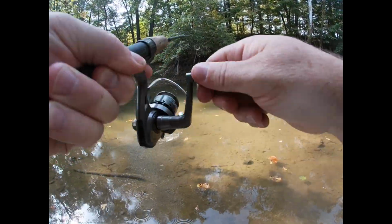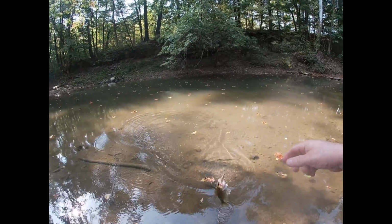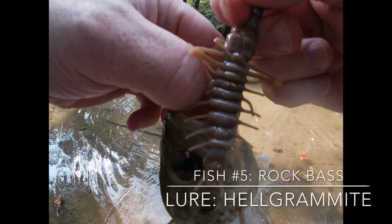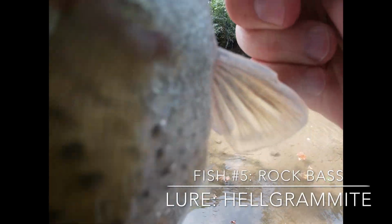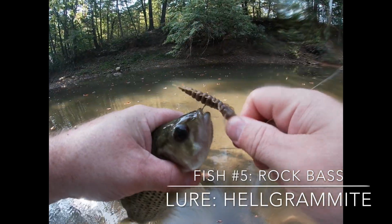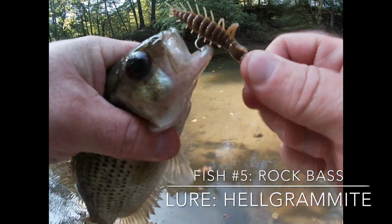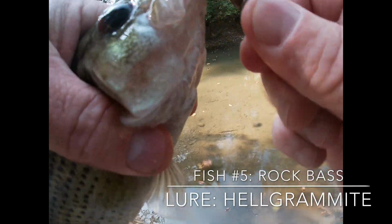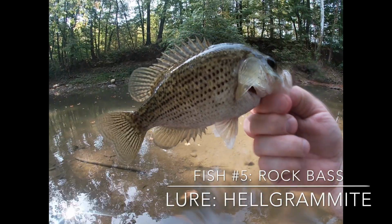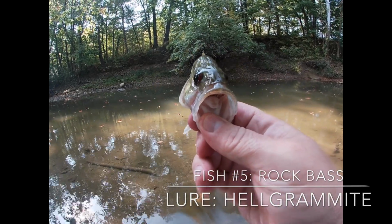All right, caught another one. Wow, nice chunky one. Oops. Try to get that out. There we go. It's a nice, pretty healthy rock bass.